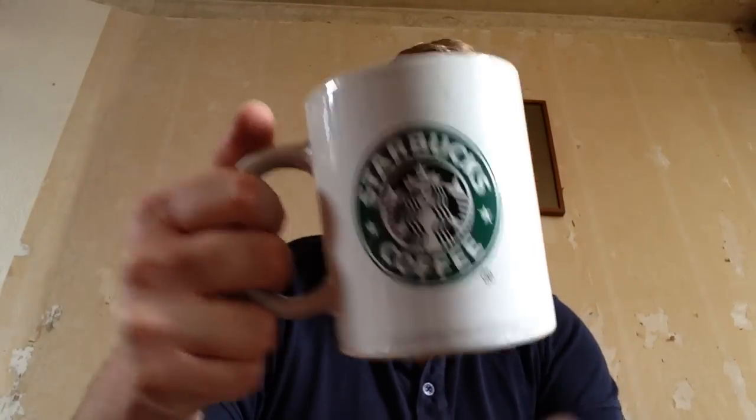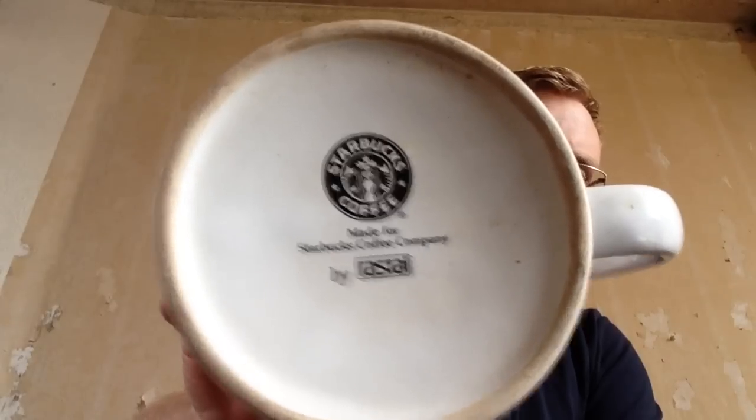I picked up this enormous Starbucks mug for 50p. You can see there, it's not dated or anything. It's in really rough condition. There's some grubbiness at the bottom there, but I'll get it cleaned up. I had another Starbucks mug which I put in my booth, and that sold straight away. So I'll look into this one, see if there's any collectability online about it. But if not, I'll put it in my booth just because it's enormous. I mean, huge. And also from the same person.